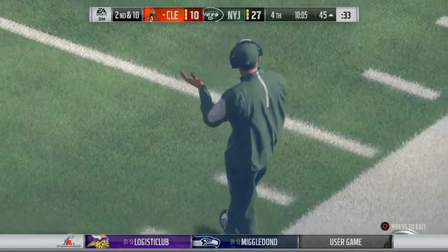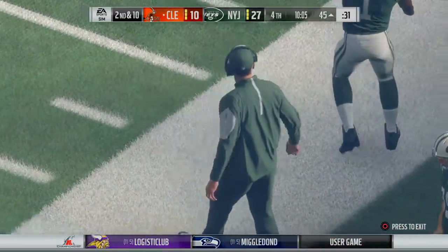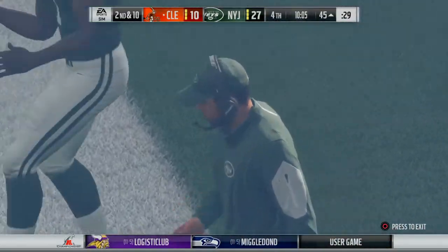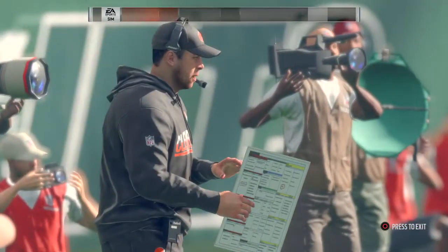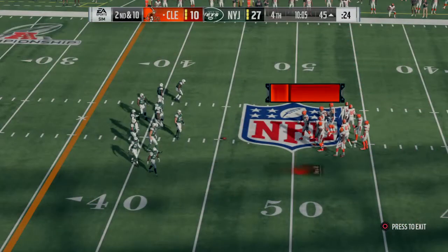Another wayward pass. You know, things started out poorly in this game, and to be frank, they just really haven't gotten much better. And all that does is embolden the secondary. They feel good about what's going on, and they just play better and better. And here comes play number 6 on this drive.